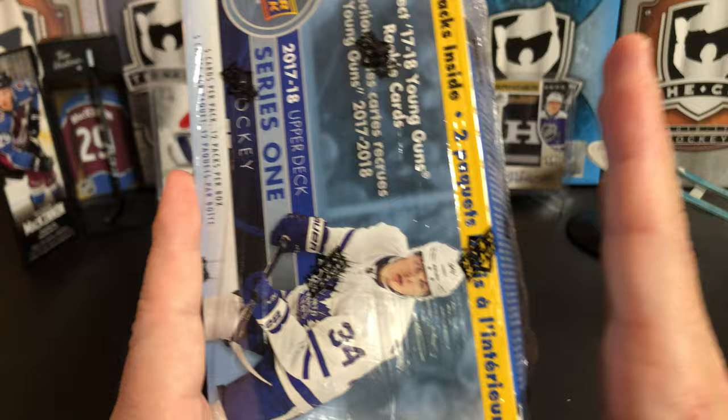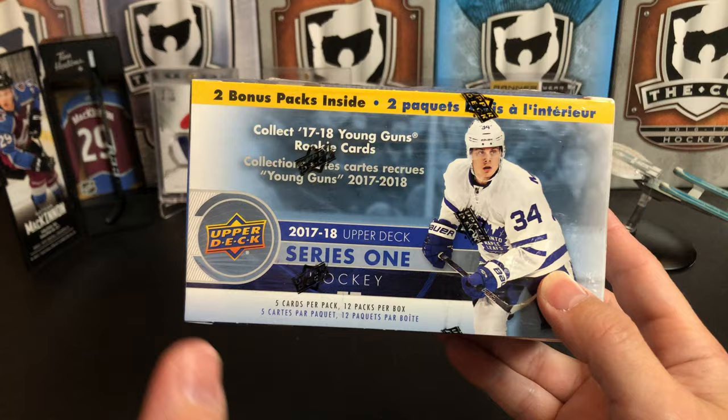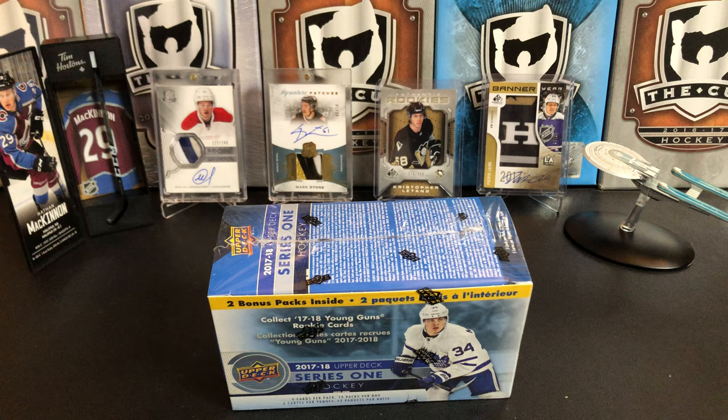So the people you're going to look for are Nico Hischier, who was the first overall pick but really hasn't established himself as any kind of superstar. Brock Boeser is probably the most sought-after young gun in here. And then you have some second-tier ones like McAvoy, Alex DeBrincat and Kailer Yamamoto. There's a lot of really mid-range young guns in this product.